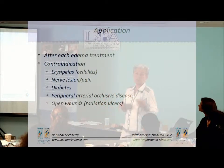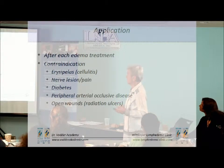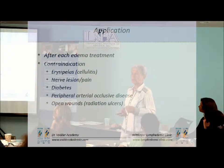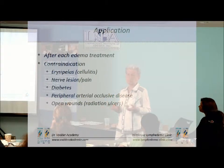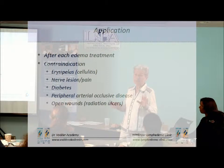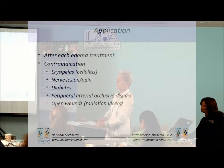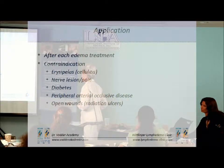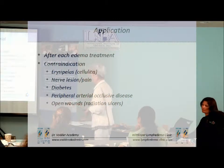And then, of course, when you have a peripheral occlusive disease, an arterial one, when the arterial circulation doesn't work properly. Smokers have it a lot, so they have these completely pale legs sometimes, and open wounds, I said it already.